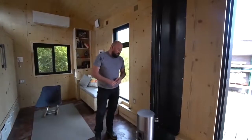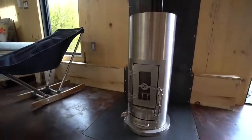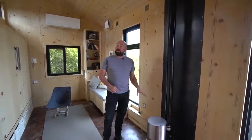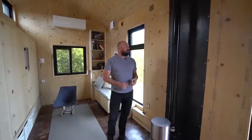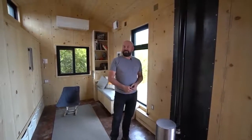This little stove was invented for marine applications out of the Seattle area, for fishing crews going out early who want to warm up. And it's a super efficient burn in a very small package. So that's why we like this stove. It's really in here as kind of showing off that there's room for luxury, even in a small space.